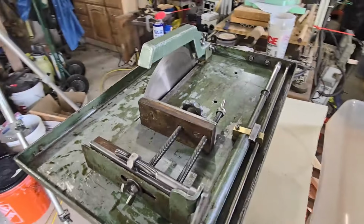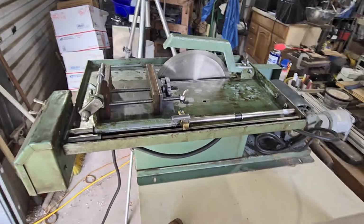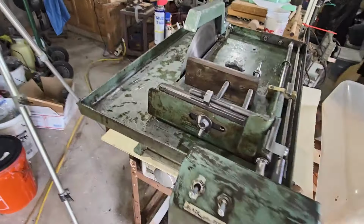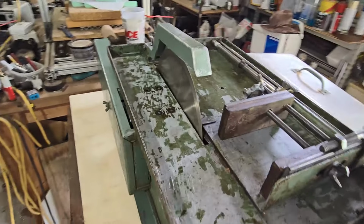Oh, I can't wait to start cutting stuff with this. Yeah, I've had to order some more saw oil. I don't have enough on hand, but I've ordered some saw oil. Jim recommends I use it with oil instead of water, so that's what I'm going to do. I'm going to fill it up with saw oil, and I'm going to start cutting stuff.